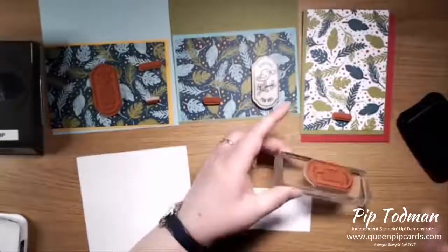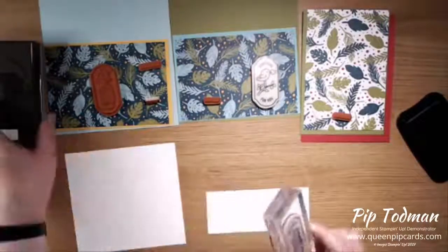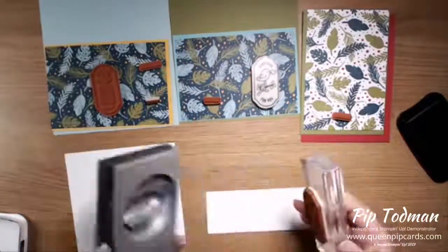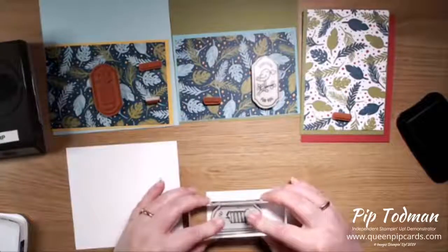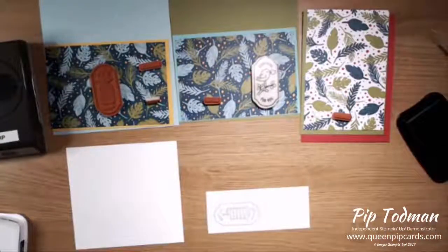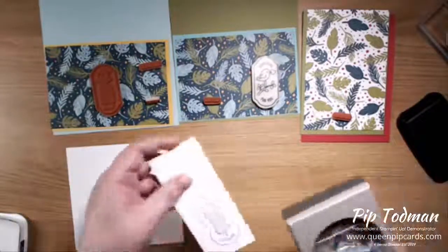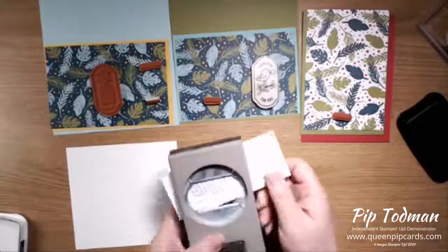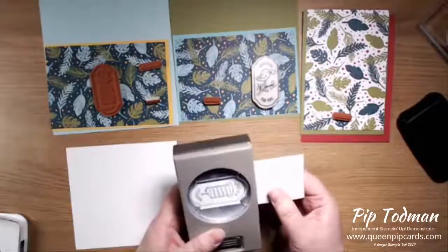Give it a good stamp, and then you'll notice I'm not doing it this way because the punch goes this way, so it's a lot easier if you stamp it this way. Just a thought. Okay, and then it leaves you some other space around it. Now we've got room to put our little birthday cake into our punch. We can line it up.